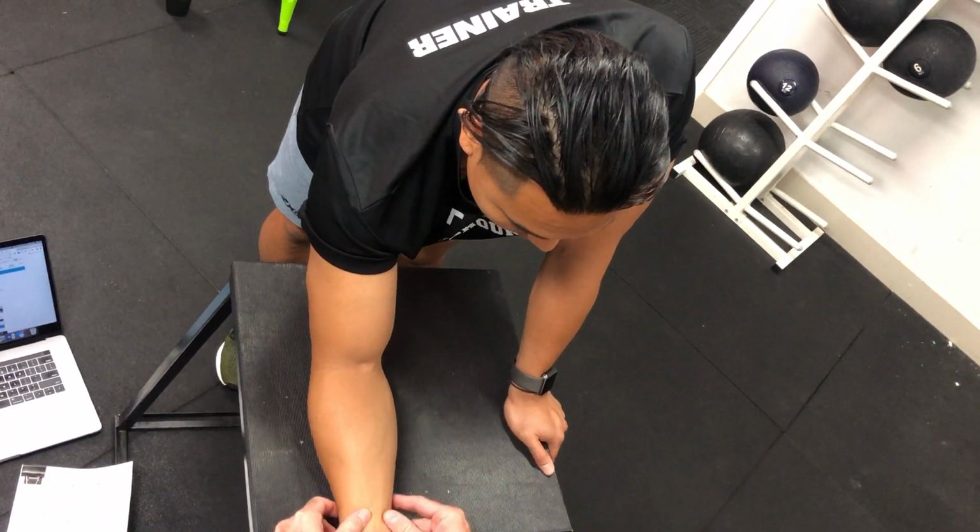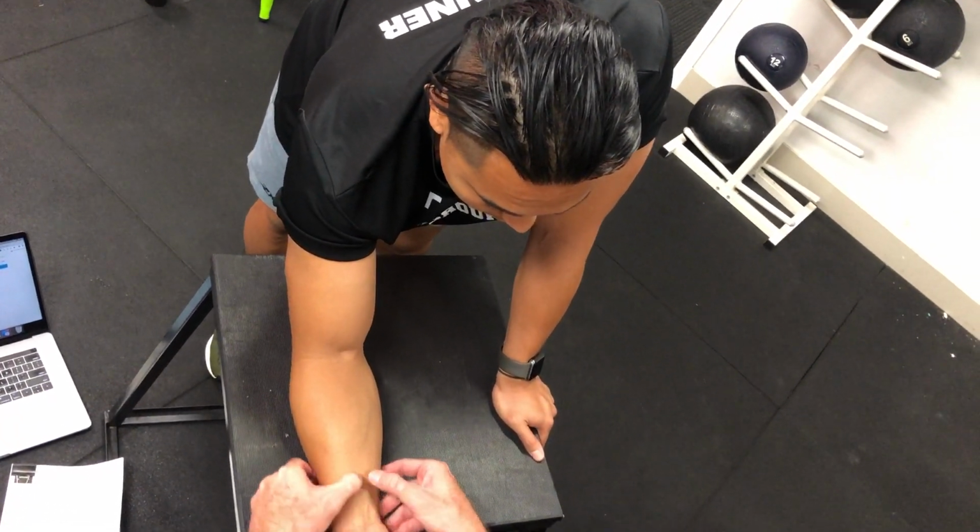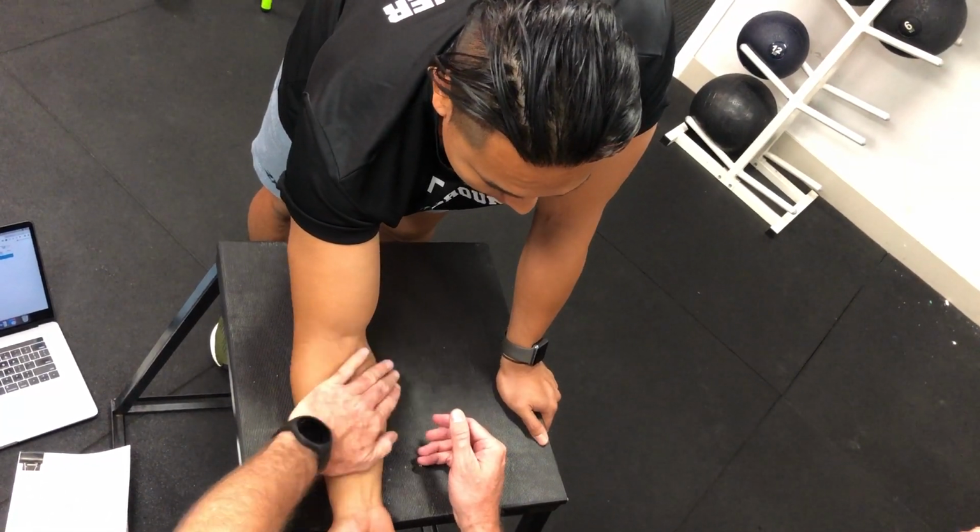So if you want to release or improve the symptoms of carpal tunnel, because of pain in the wrist radiating up here, release these muscles.